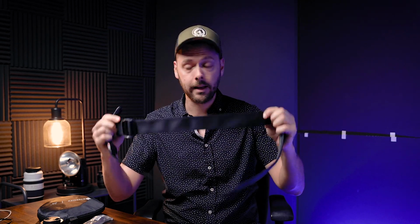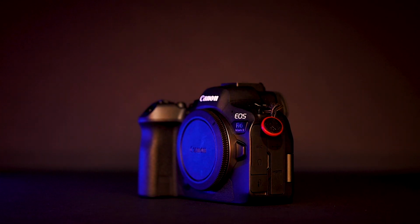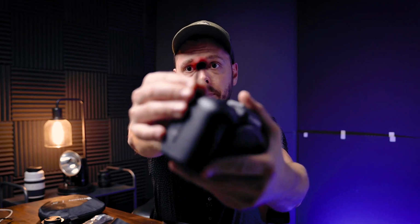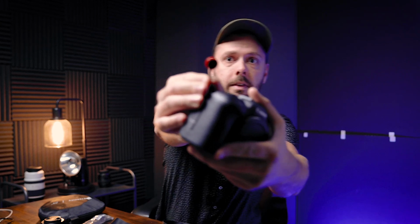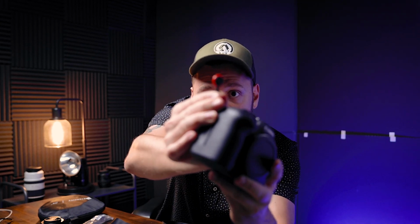I use the Peak Design straps. Now this is the thicker one. They do have a thinner one if you like that. But the reason I use this is because of the quick release medallions that they have. Now if you're not familiar with that, they look like this. And hopefully the camera will focus on them. Focus on it, not me. Let me move. Still focusing on me. Oh, this eye tracking is really good. Okay, anyways. So these are the medallions here.